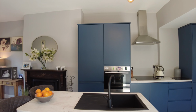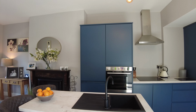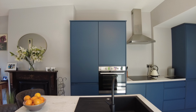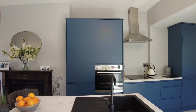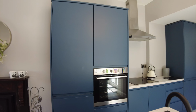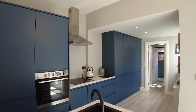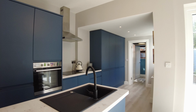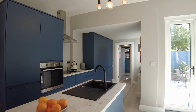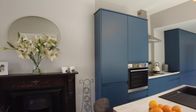It's a lovely, lovely room. The main showpiece here being these lovely matte blue cupboards. The kitchen is very, very contemporary, very sharp. It's fully integrated. You can see there an integrated oven. There's an integrated fridge, freezer, hob, lots of storage as well, and all set off this lovely sort of ash look floor finish. Smart island here in the center of it.